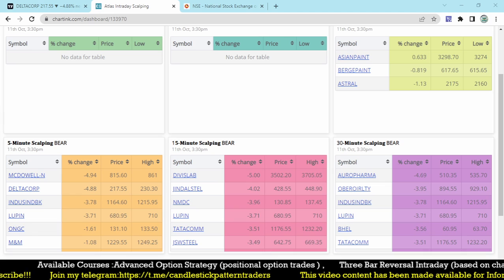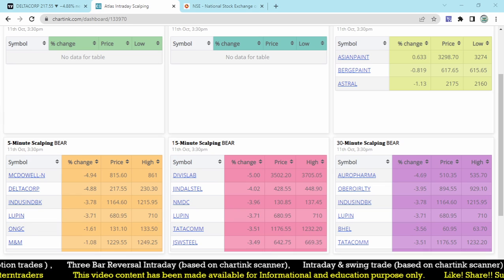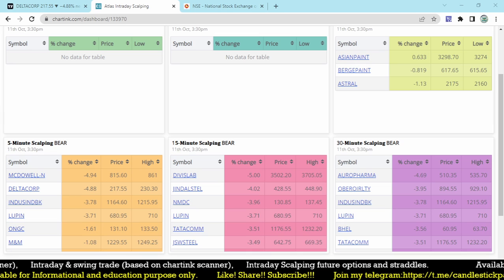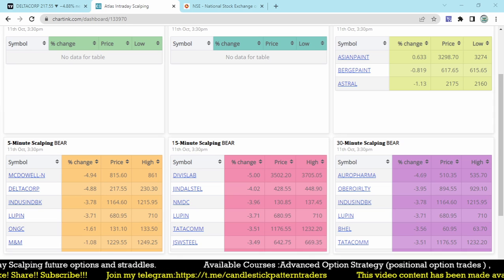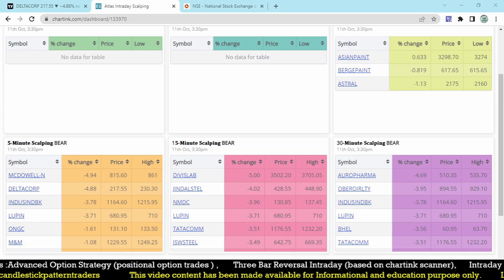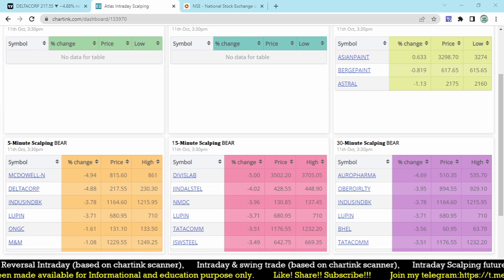And in this video, again I'm going to discuss that scalping scanner that was working well on an intraday and even a positional basis also. So I'm going to discuss a few examples with that: how the candlestick pattern works well in intraday as well as positional.